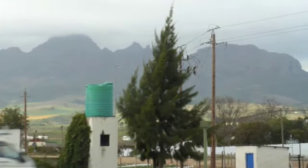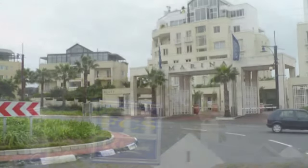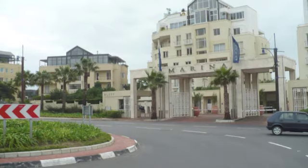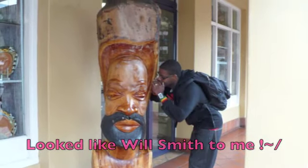So it's another day and we have made our way to Port Elizabeth and we are actually on our way to do a little shopping. Try to go to the top of Tabletop Mountain as well as just kind of see some of the sights around.